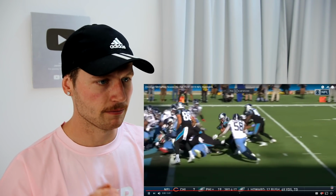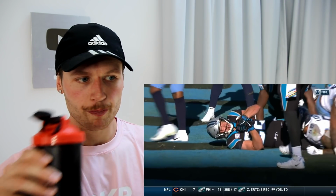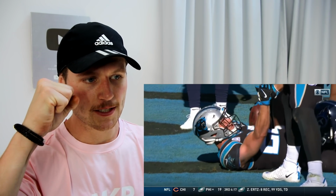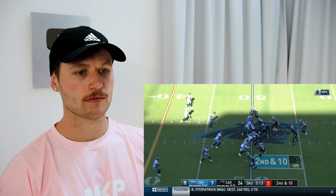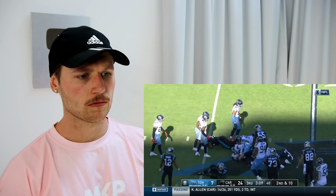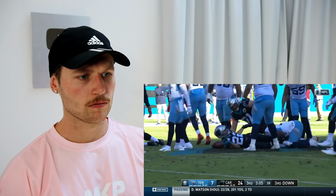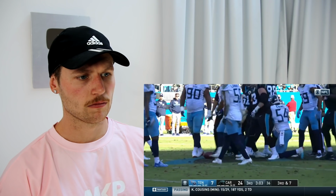Go McCaffrey! That being the fourth by Christian McCaffrey. 9 rushing touchdowns on the season. On 2nd and 10, this is McCaffrey. Not much there. Wrapped up at the line of scrimmage by Rashawn Evans, and he pulls forward for a couple of yards.